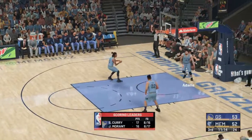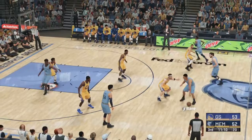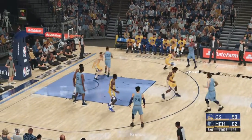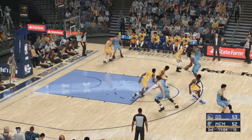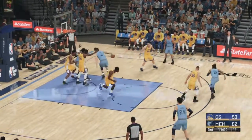I feel like when he gets going like this, it's a night where Steph might take a few more chances offensively. That spells trouble for the defense. Pass to Adams. Now Jackson. Adams inside.